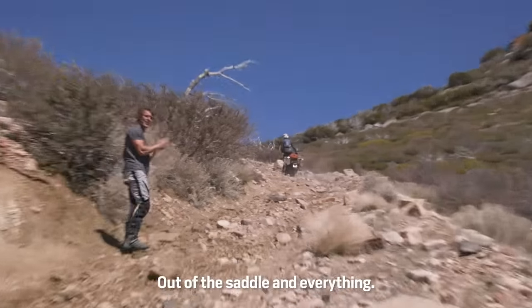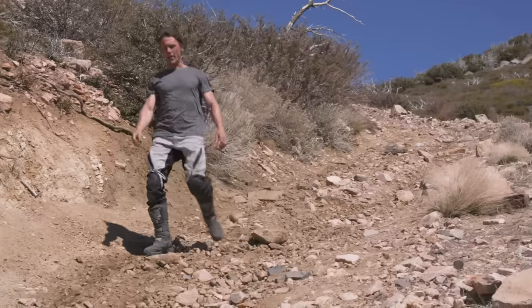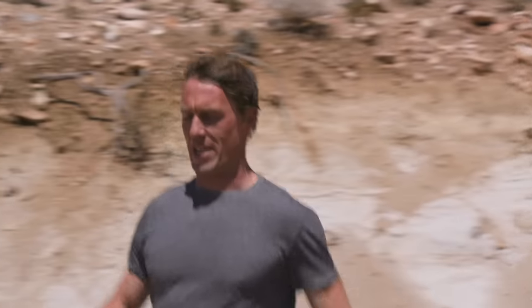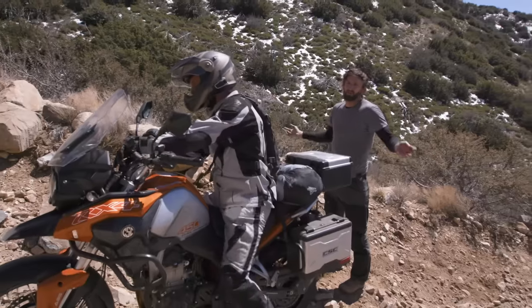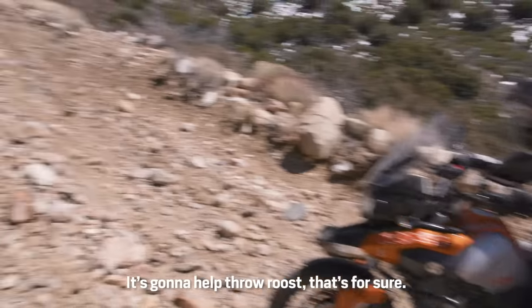All right, out of the saddle and everything. Now it's time for us to get that orange bike way down the hill, all the way up there. Not looking forward to it. See if all your horsepower helps. It's gonna help throw roots, that's for sure.